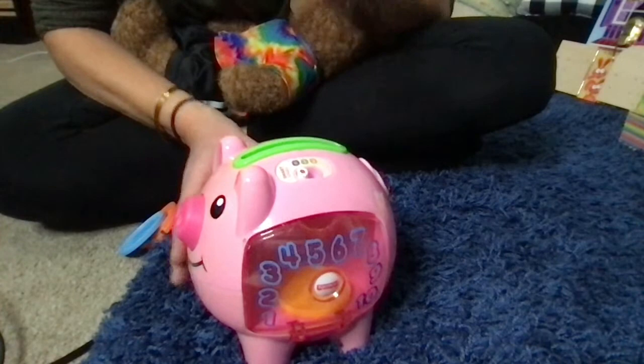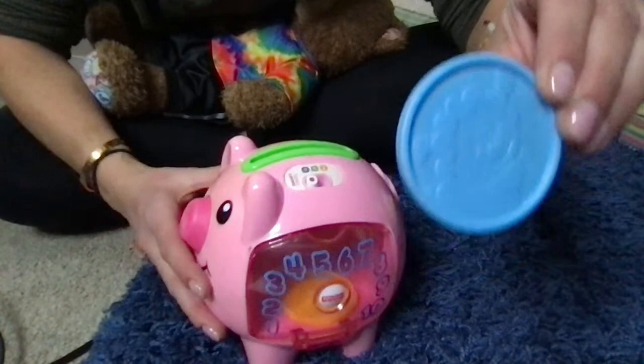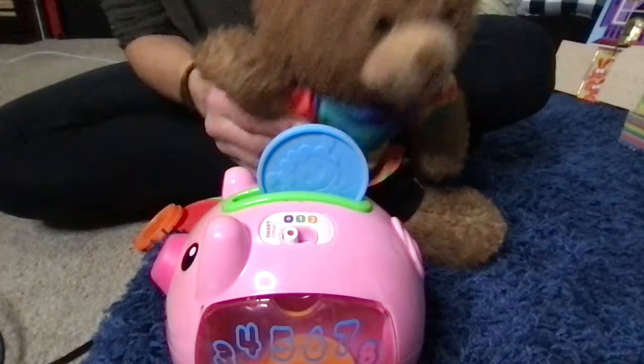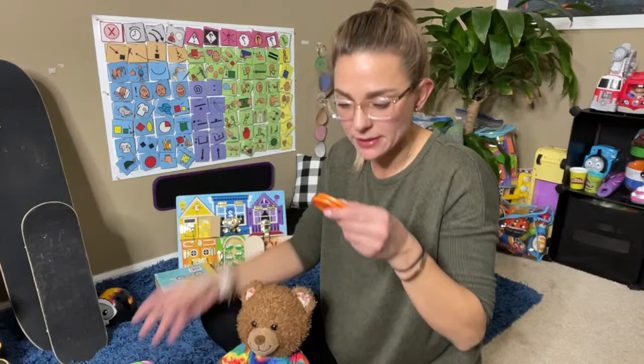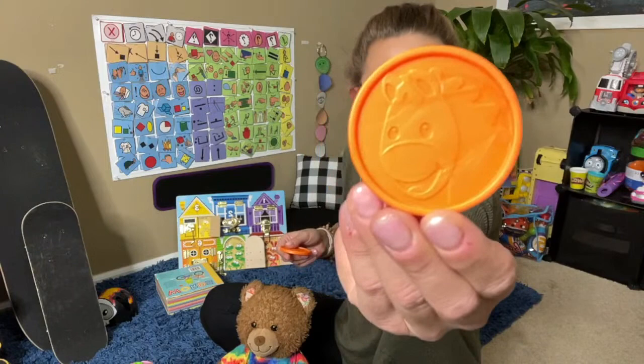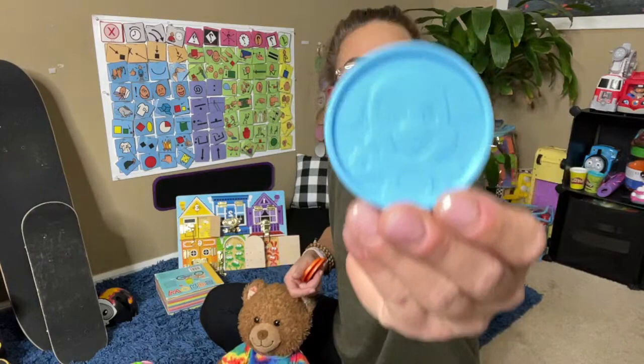And here's a blue coin. It's blue. And there's a sheep on it. Ba, ba. And put in. And Teddy, you push it in. And push. Good job, Teddy. Good job. And hey, let's look at some of these coins. Look, here's a horse, nay, nay, nay, and here's a goat, meh, meh, and here's, what's that? Can you guys see that? It's a little tricky to see.